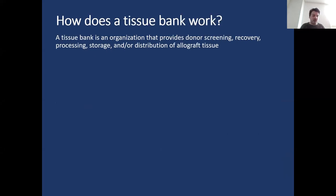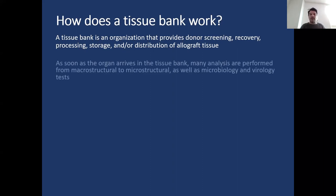In the previous slide, you saw the picture of a European Association of Tissue Banks, because a tissue bank is an organization that provides donor screening, processing, storage, and distribution of the tissue. So all the analysis that I talk about, all the microbiology testing, sometimes even the excision of parts of the organ, are performed in a tissue bank. When the organ arrives there, all the analyses are performed: microbiology, virology, and macrostructural and microstructural.